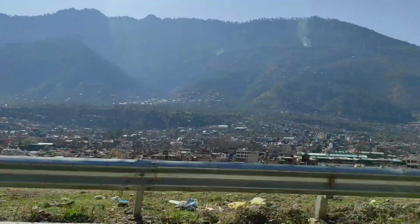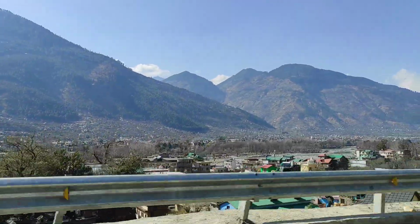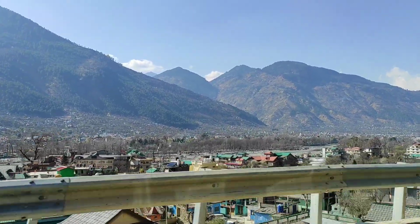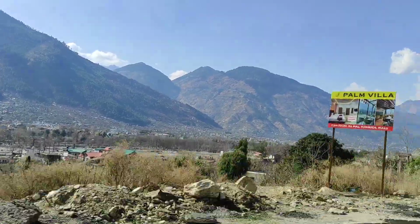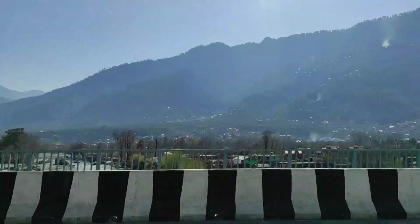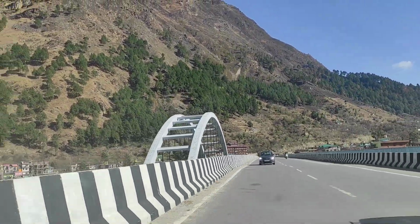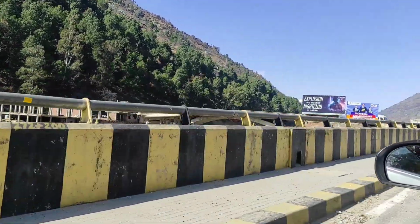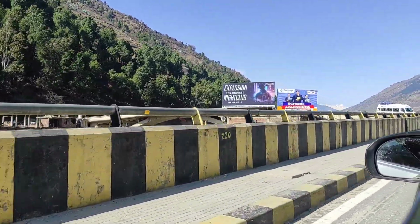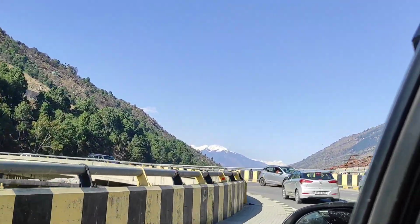After that, see, this one is Kullu. After coming more than 80 kilometers from Pandoh, we reached Bhuntar airport, and after that Kullu village. Actually, Kullu is the main district point of the Kullu district, and more than 80% of the population of the district stays in Kullu town only.